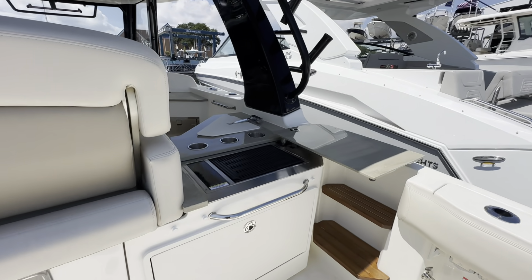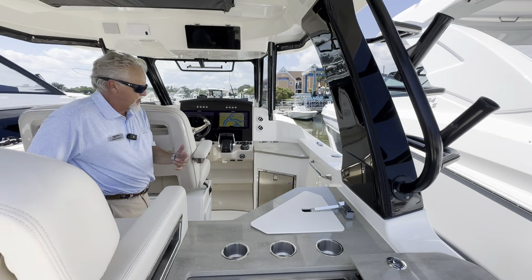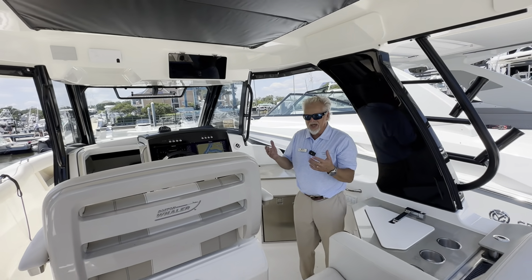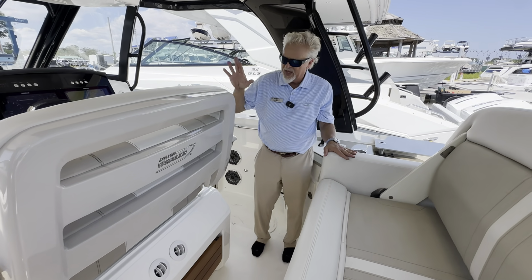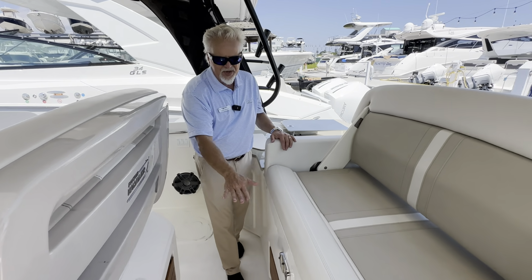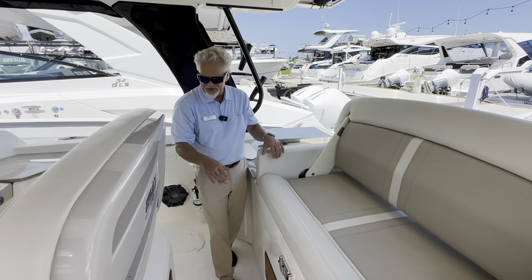But one of the great things about the Realm is the versatility. It's a great fishing boat, great offshore boat, a great entertaining boat. It just checks a lot of boxes. One of which is with your passenger seat here, your helm seat will spin around. You have a table that mounts here, and four of you can have dinner, lunch, snacks, all together right here.